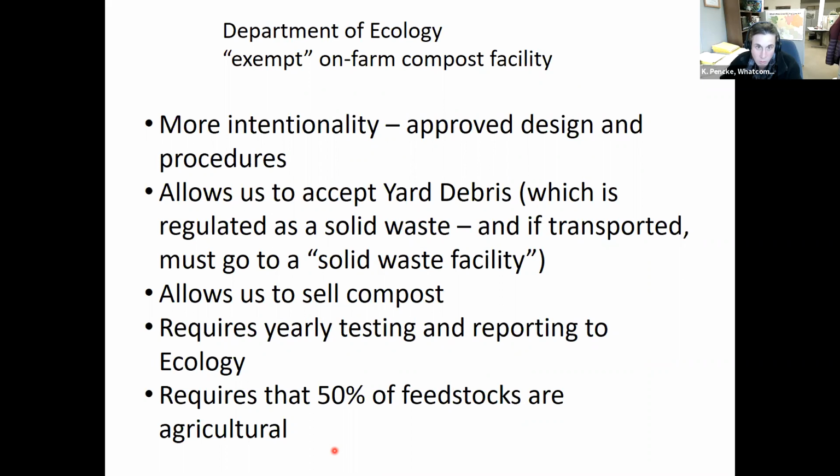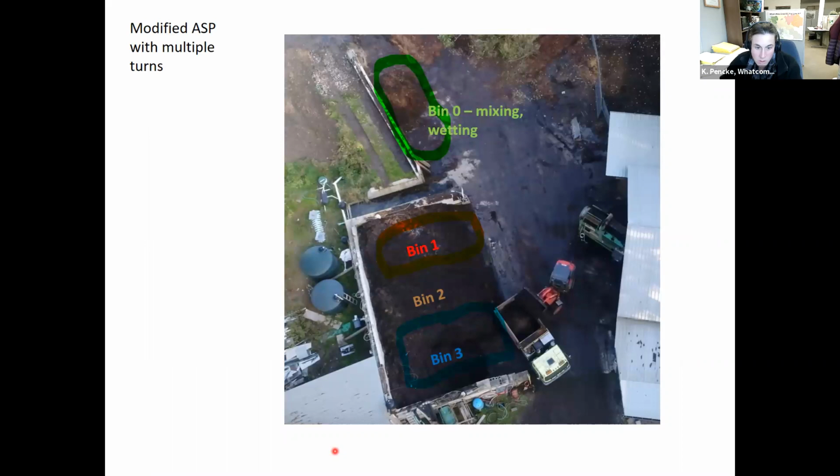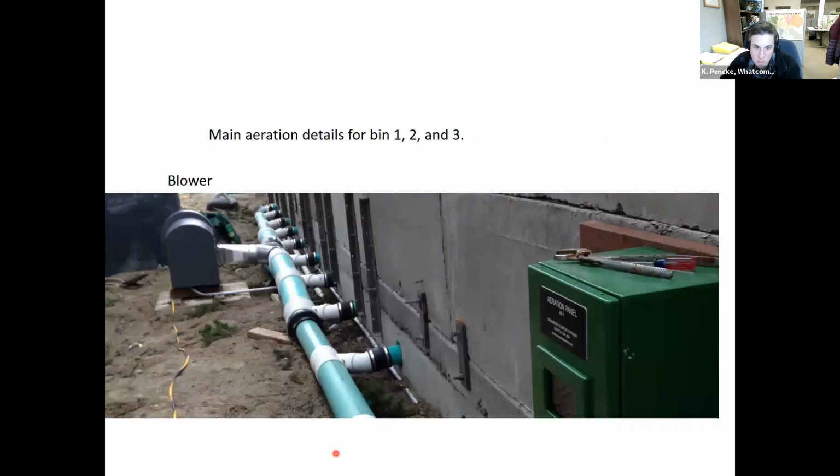So just a little more about what it means to be an exempt on-farm compost facility, what that definition is from our Department of Ecology. So super interesting, they have a feedstock requirement that 50% are agricultural, and there's yearly testing and reporting. This one has a few videos that show their wetting and mixing process, so I'm going to see if I can get those to play. I'm not sure if that's going to work, but you can see the size of material and the size of equipment they're using to load the material out once it's finished.